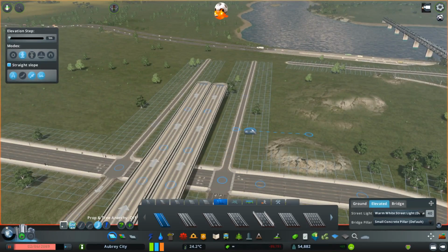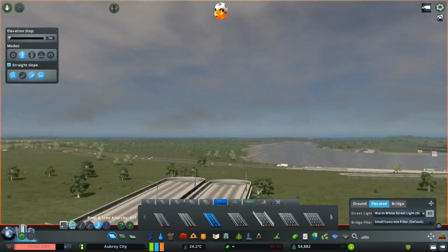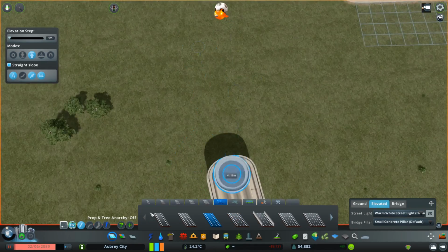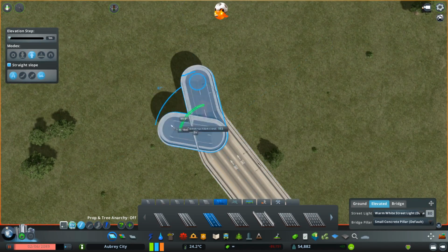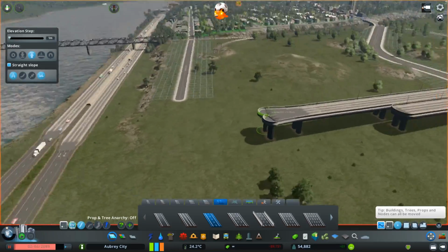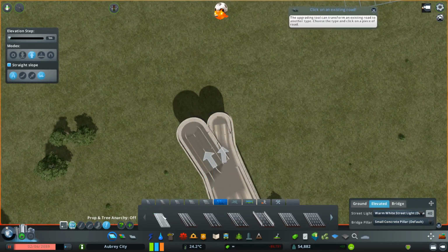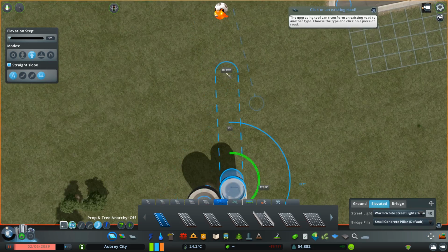So for this interchange, we're going to go with a 4-stack interchange. The majority of it is going to be elevated, although there's going to be a small sunken portion of it for one of the off-ramps. And in terms of scale, it's not going to be as large as the previous interchange we built way back in like episode 2 or 3 or something like that. But it is still going to be the city's second largest interchange in terms of size. In terms of functionality, it's pretty much the same as any other 4, I guess, directional interchange.